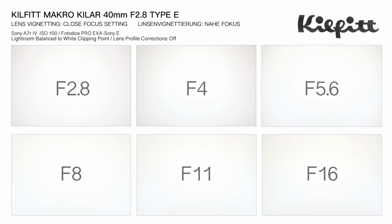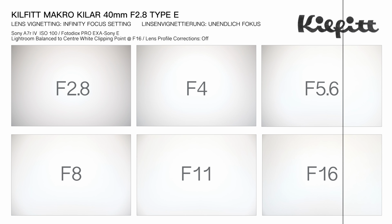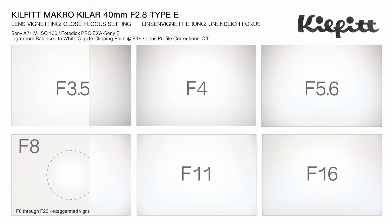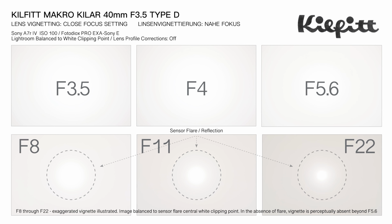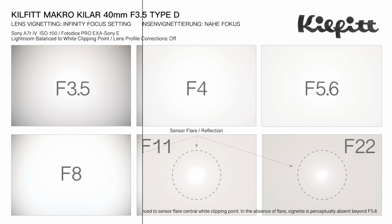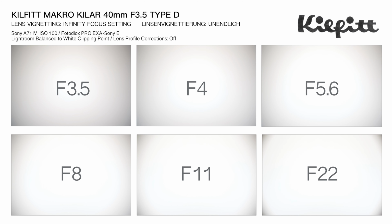At the close focus setting, f2.8 Type E Kilfitt macro lenses exhibit moderate vignetting for aperture settings falling between f2.8 and 5.6. Light falloff increases exponentially as focus shifts to infinity, requiring up to 2.5 stops exposure adjustment at the widest aperture setting. For f3.5 Type D lenses, minimal vignetting is apparent at the close focus setting. Image compromising sensor reflections are evident for aperture settings of f5.6 and above, leading to low contrast bright spots in the center of the frame. Optically corrected for close focus application, vignetting is extreme at the infinity focus setting. A corrective exposure adjustment of up to 3.5 stops at the edge of the frame is required at the widest aperture setting.